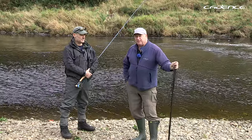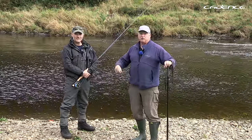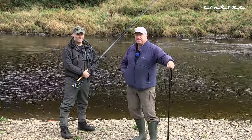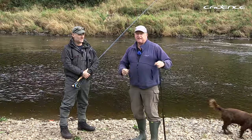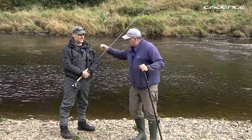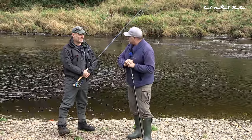So here we are on the banks of the Bonnie River Deverin. We're at the Deverin side fishing and we're on Upper Netherdale here today, which is the upper beat of the Deverin side fishing. And I've got my old buddy here, Stevie Munn. First time to the Deverin, Stevie?